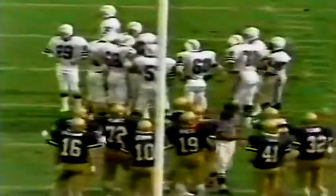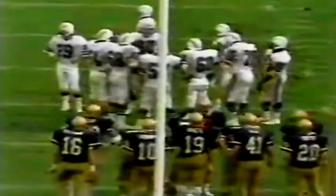And believe it or not, the sun is coming out after a rather dismal, rainy, drizzly morning. We have bright sunshine coming out here on a warm and, I must say, sticky afternoon. First down for Dartmouth at the 15-yard line.